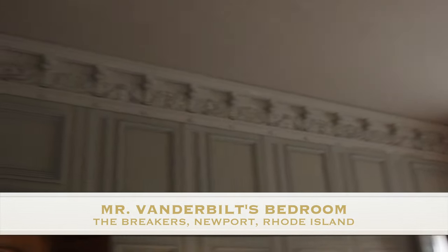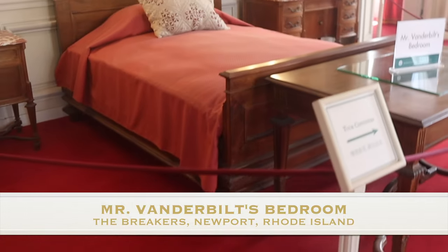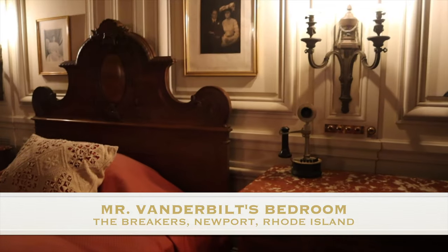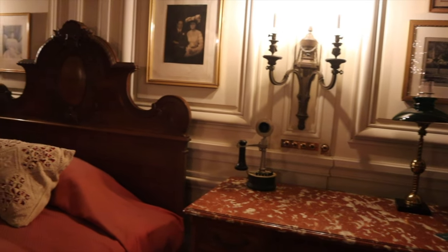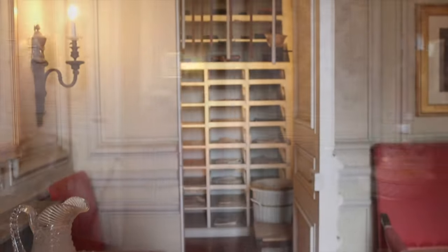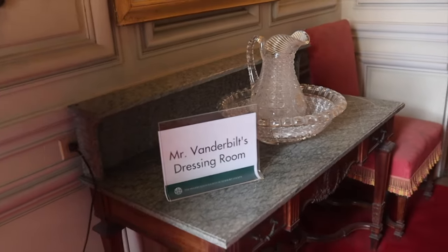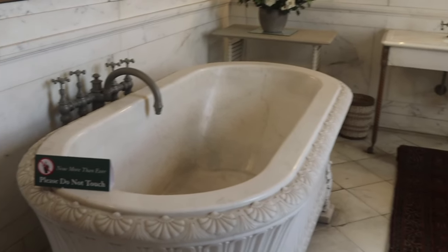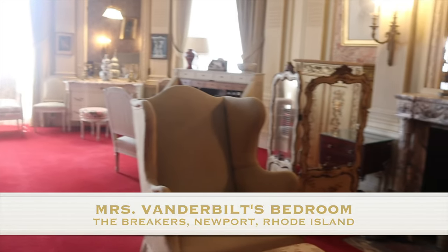Now, the Breakers had 15 bedrooms for family and friends on the second and third floors. You may have noticed that the rooms seem much more subtle than the grandiose downstairs. The rooms on the second floor were designed by Ogden Codman, who was very understated and elegant in his style. Now I ask you, how many bathrooms does your summer cottage have? This home had 20. This bathtub was carved from one single slab of marble. It was based on a Roman sarcophagus. Imagine.